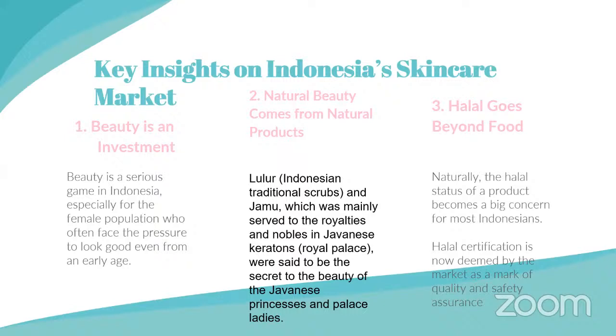So, in summary, the key insights of Indonesia's skincare market, I have three key points. The first one is beauty as an investment. I think beauty is a serious matter in Indonesia, especially for the female population, who often face the pressure to look good even from an early age.